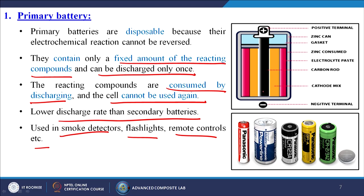Here we are having one carbon rod. One end is positive, another one is the negative terminal over there. We are having that cathode mix, then we are having that electrolyte paste, then we are having the outer cell or maybe the body. Here in this particular case you can see that this is the zinc consumed, then I am having the zinc can and then gasket or maybe the layers in between these two.